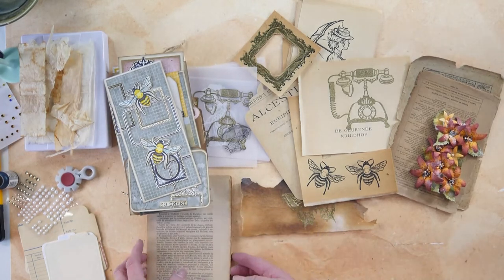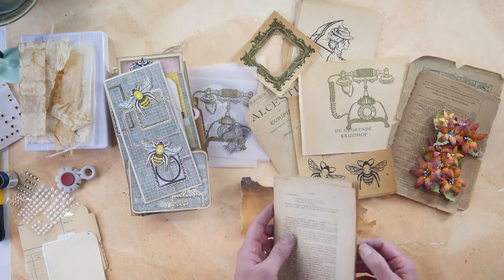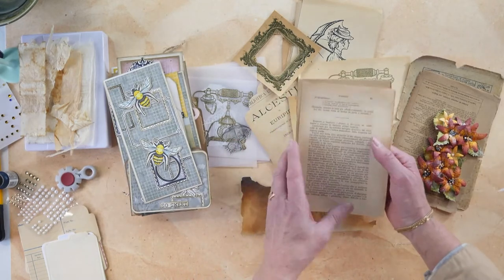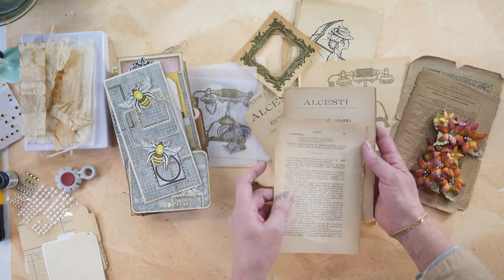This is actually from Italy. When I was in Italy, I bought this. I don't know what it is because I don't speak Italian, but it's something drama, I guess. You see, it's like an old book.